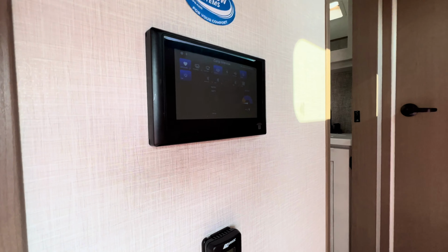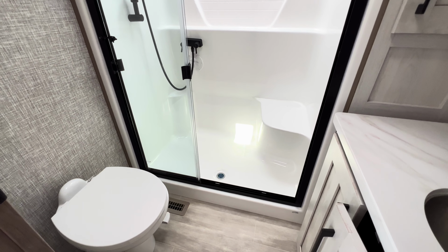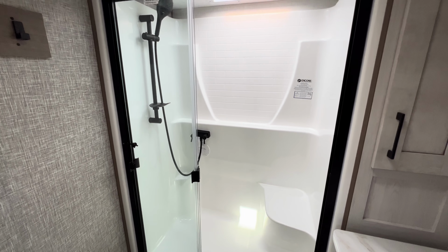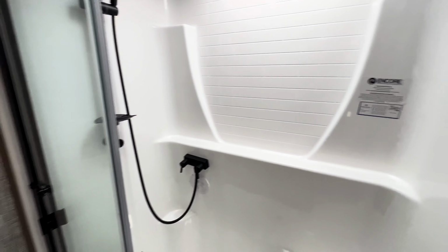1-touch control there. As you can see, the battery is running low, but that's where you can control everything from one spot. A second porcelain throne with a larger shower for the master bath here. 1-piece fiberglass. You're also going to get the Tri-Glide glass series to open up just a little bit wider for you. A little bit of sneaky storage right there.